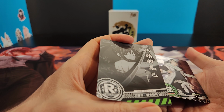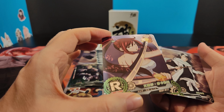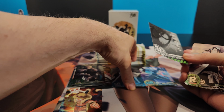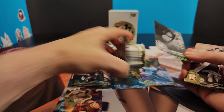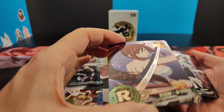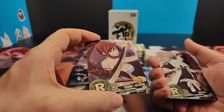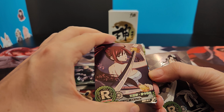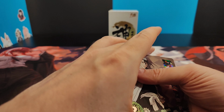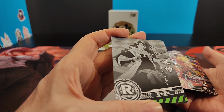She seems familiar. Erza Scarlet. Okay, Fairy Tail. And some of these might be from Fairy Tail as well, then. They do often go in the same. They do cover the same IPs mostly, so we might have multiple from Fairy Tail. Very cool. Oh, and we then got a sparkly card coming up.